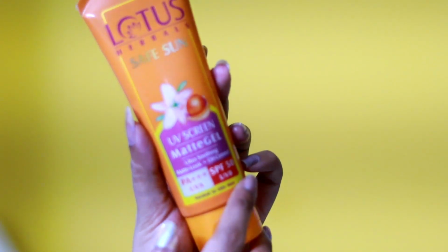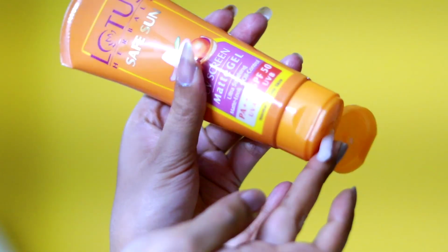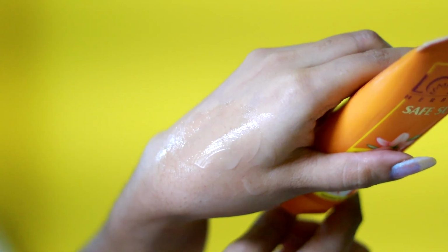First one is this Lotus Safe Sun. It has UVA and UVB. It also has SPF 50 with PA++++. It's a gel sunscreen. It blends beautifully on the skin and doesn't leave any white cast.